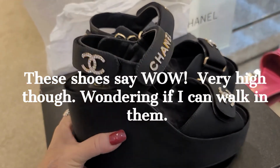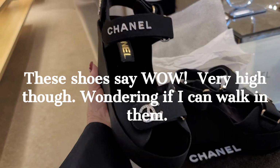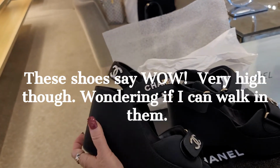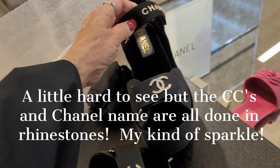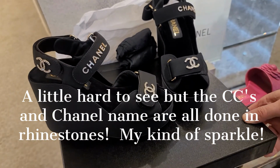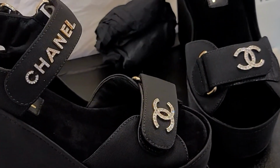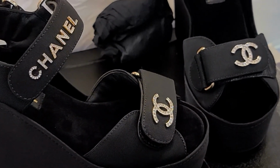Okay, so my shoe salesman friend Kevin just brought me these. They're pretty cool. I just think that they are kind of high. I want to say they look like stripper shoes, but I don't know. To say stripper shoes and Chanel seems sort of strange.